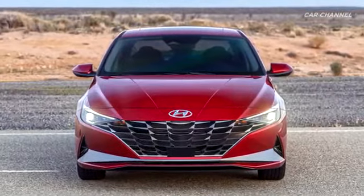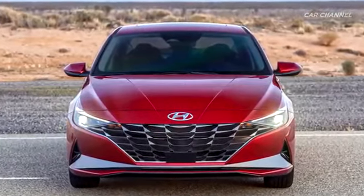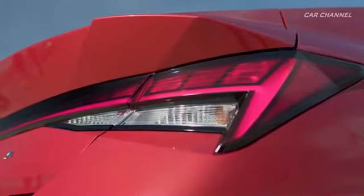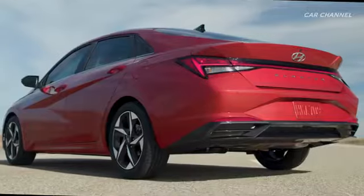Wide, horizontal Elantra's line extends across the center of the trunk, stretching to the edges of the car. High-tech H tail lamp, wing type or bumper treatment.